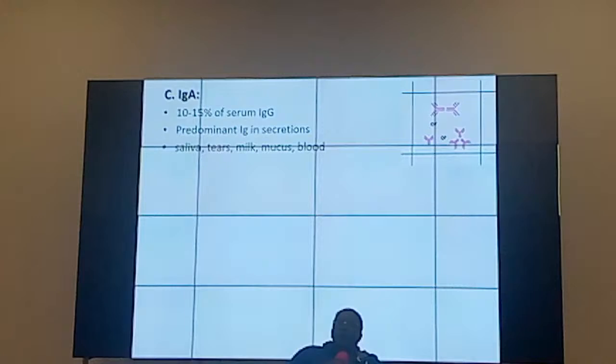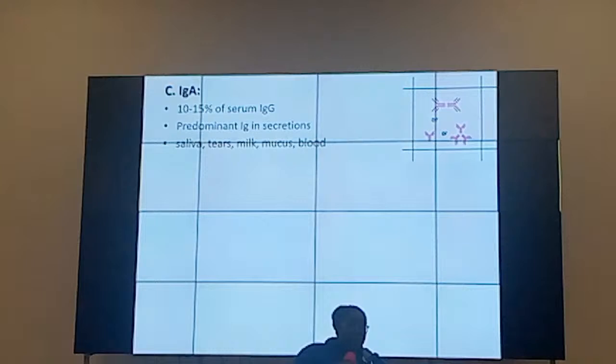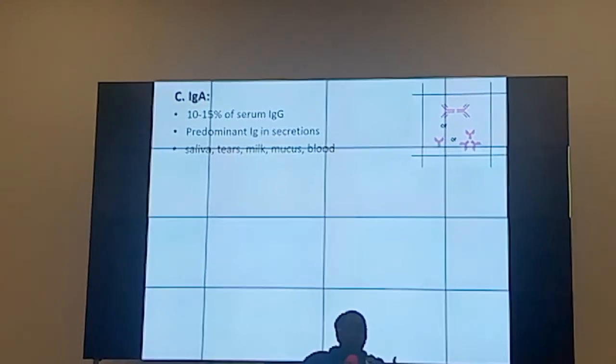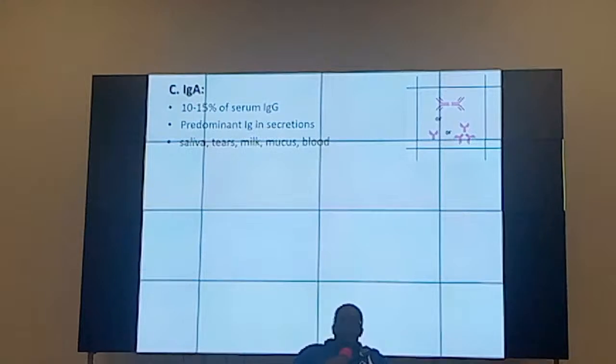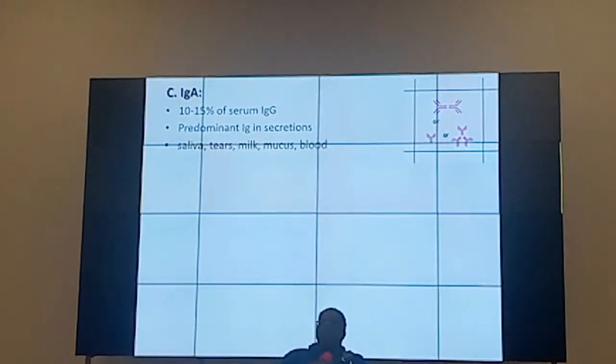No, the body can't make antibodies for variants that don't exist, because remember, the antibodies are being made from the antigen that has already been recognized, isn't it? So it's not possible, the body is not a miracle worker. Whatever you expose it to, it will try to fight that. But if it's not been exposed to something before, it can't make antibodies for it.